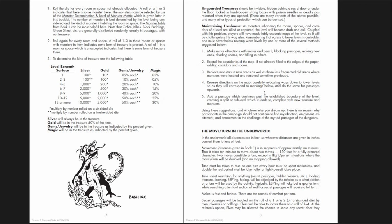So this one section here is worth mentioning. Movement. Movement distances given in book one is in segments of approximately 10 minutes. This takes 10 minutes to move about two moves, 120 feet for a fully armored character. Two moves constitute a turn, except in flight pursuit situations. So you can see even there, the movement and the time relationship is just way wacky, way wacky.